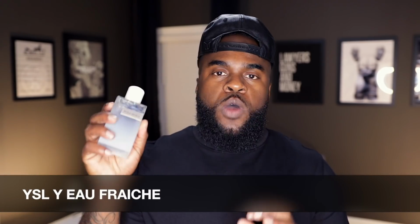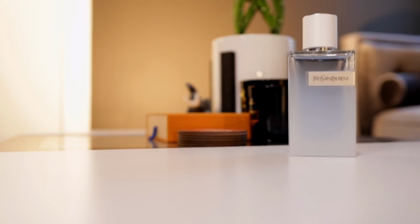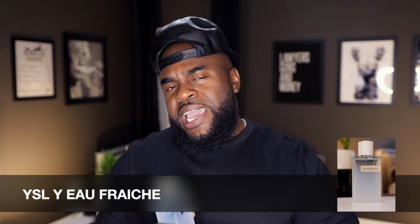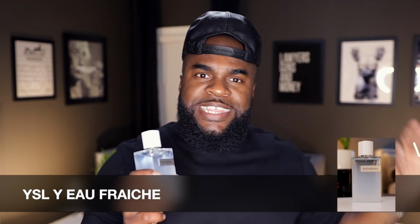Now we are down to the final 3 fragrances, and this next one is one that I've raved about in 2020. Let's not say raved. I've talked about it on a few occasions, and this one comes from YSL, and this one is YSL Y EDP Fresh. Now, Y Fresh is a 2020 release, and it takes on some of that original play and gives it a slightly less synthetic feel.